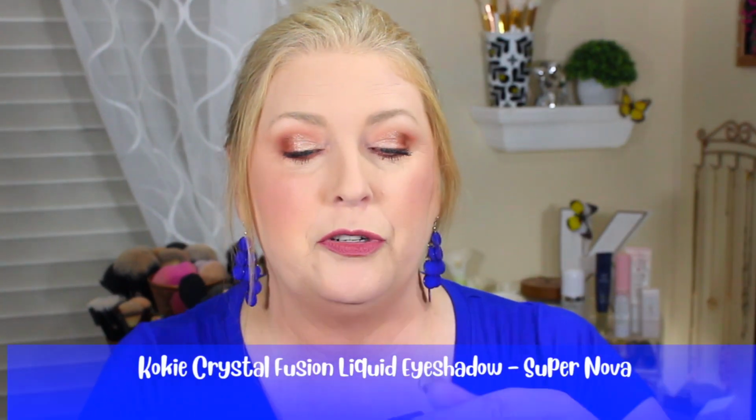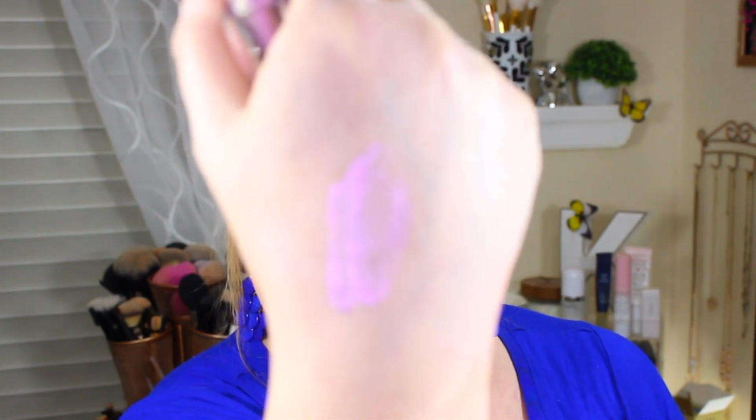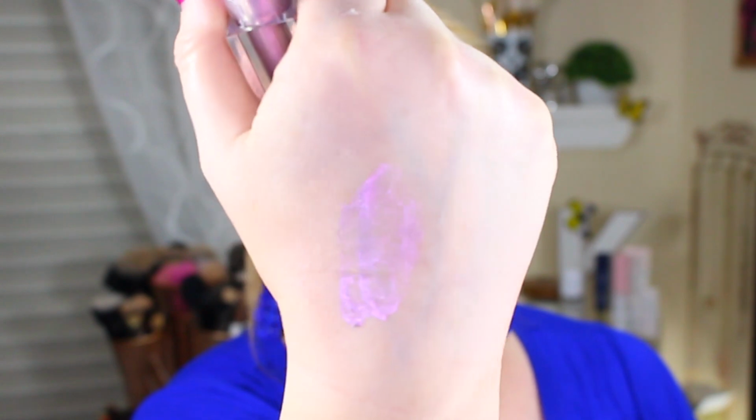The first one is an eyeshadow by Cokie, and it is their Crystal Fusion Liquid Eyeshadow. There's the name on the front. And this is the color Supernova. And it's a beautiful color. This is what the applicator looks like. It is so patchy. When you put it on, I don't know if you're going to be able to see it here. It just is patchy, patchy, patchy.